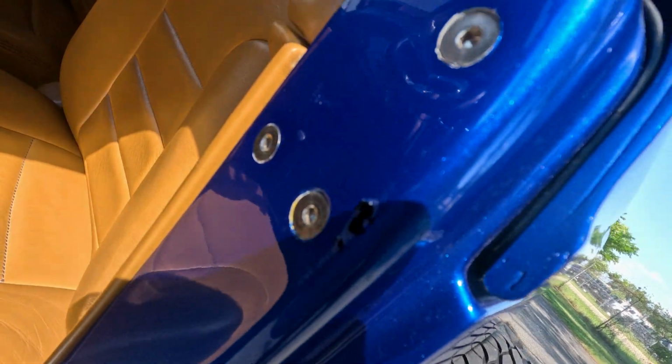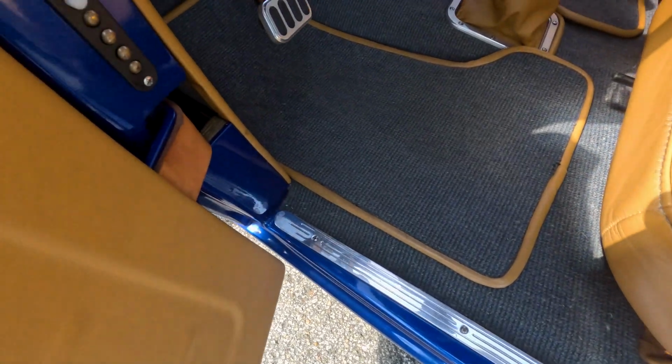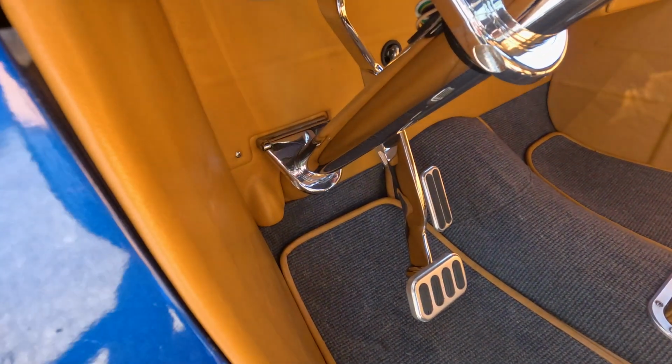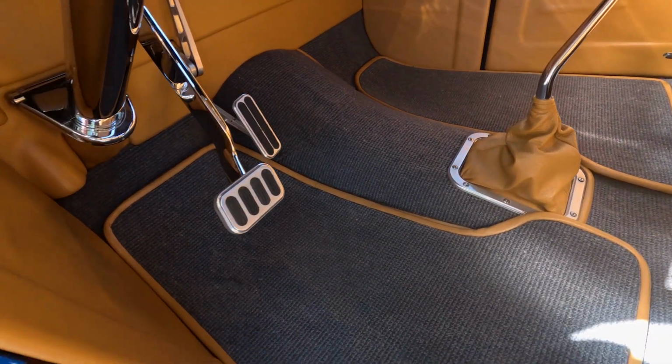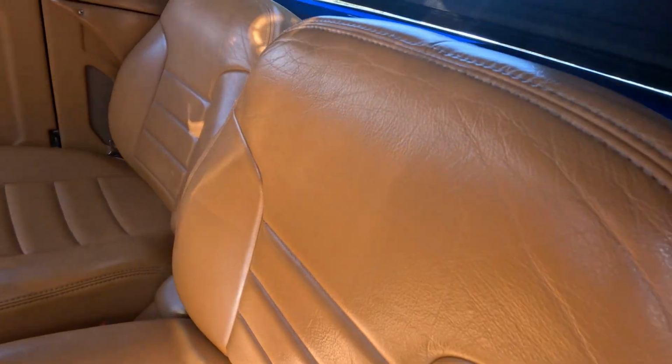You do have a little bit of rub from the door again, but beautiful, clean driver's portion of the cabin. And the driver's seat, very comparable to the passenger side seat and showing very, very minimal wear.